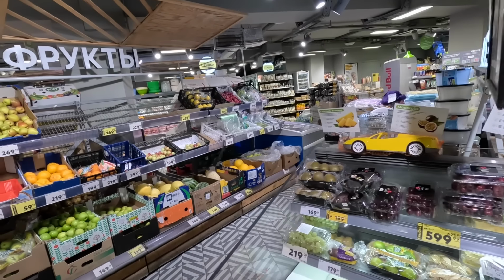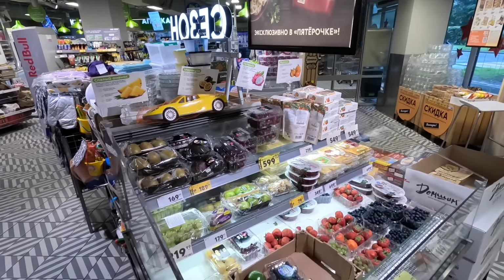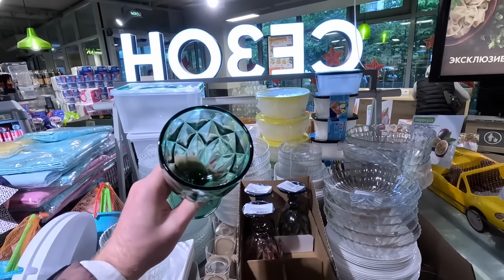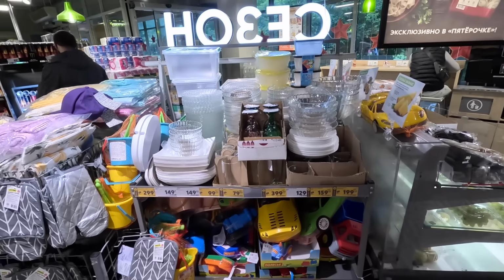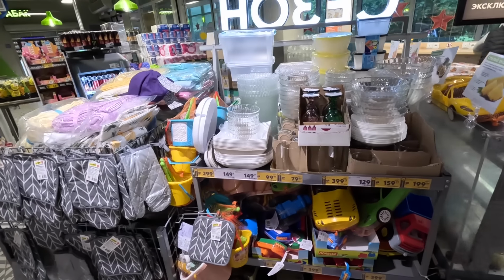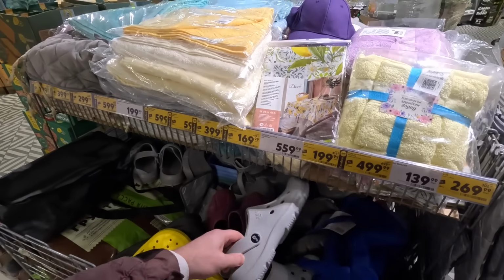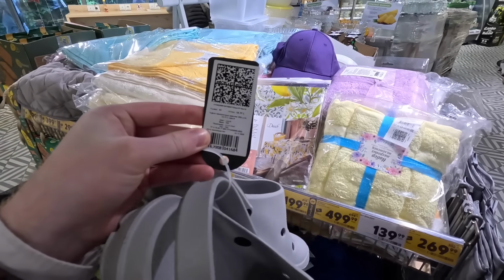Look, you find this a lot in budget places. You've got things just piled up. We've got a toy car, we've got fruit, then we've got glass bowls. Now these are quite nice. I'd have a glass of wine out of that. It's quite nice, I like it. And it's a bit like Aldi in the UK, they've always got that aisle of just absolute nonsense, don't they? Like a wetsuit or something, or a treadmill they're selling. Okay, we've got some sort of fake Crocs here. Do we have a price on the Crocs? Or the fake Crocs?